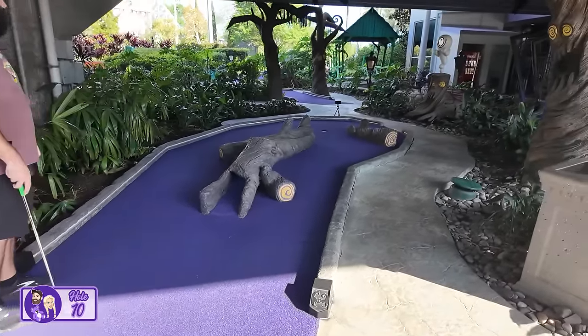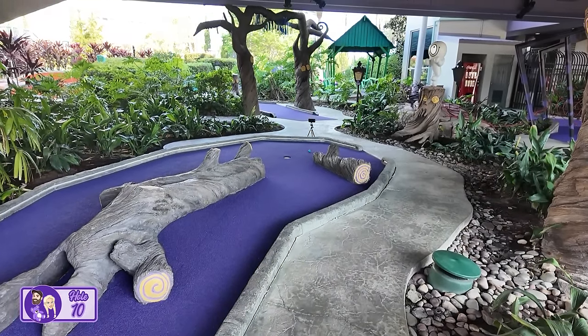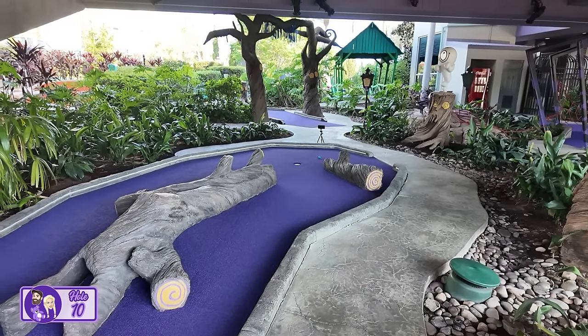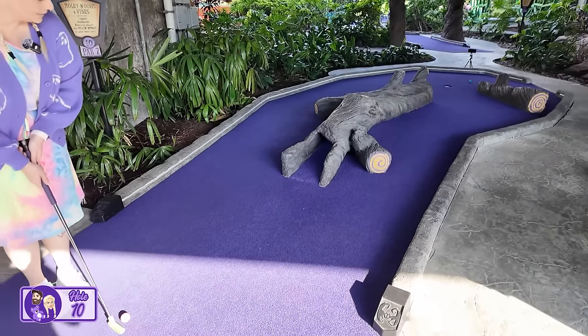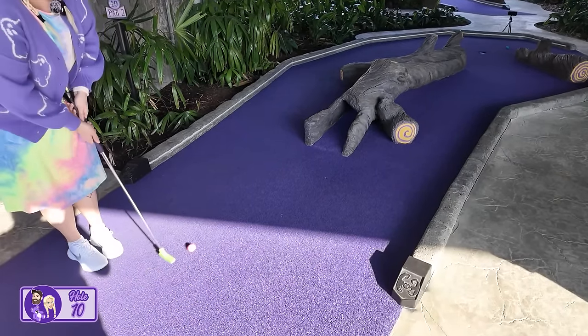Ooh, oh, that was great. And? Out of the log? Did the log eat it? Oh, it came off to the right. It didn't shoot straight out. It came off a little bit to the right. I love how many of these classic elements we have on this course. I mean, we had the large snake earlier, and now we have the log.